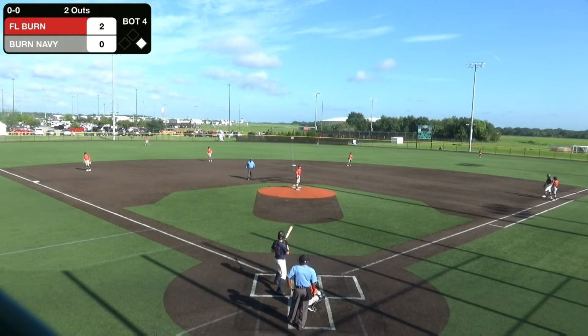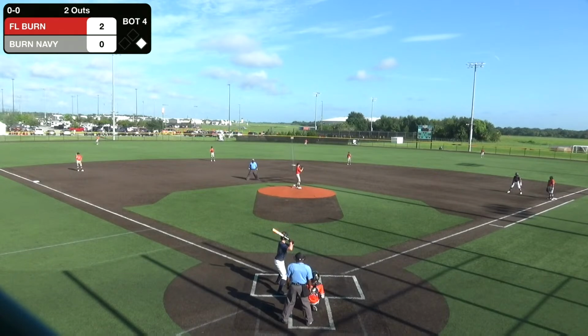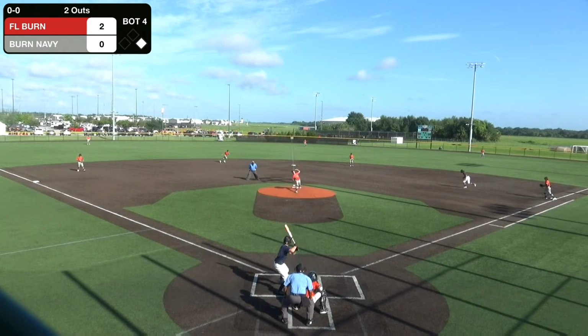And a different set of strategies for the outfielders for Bern National. They're playing deeper, trying to keep the ball in front of them, not going to let anything deep burn them, while the Atlantic guys have seemed to be playing shallow, trying to take away the short base hits.